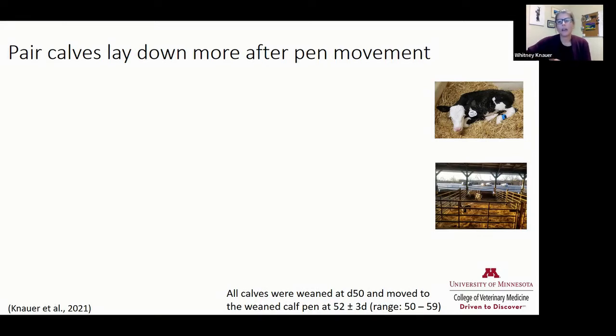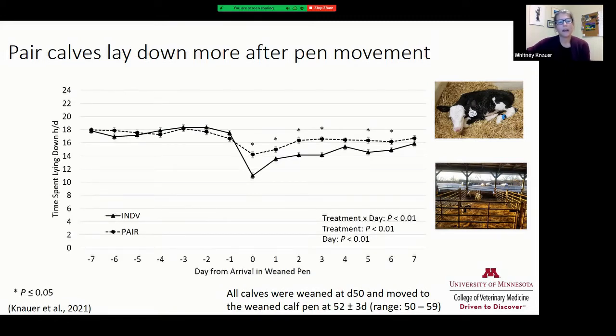And so those calves were moved from their hutches or their pairs down to a weaned calf pen, which is maybe a quarter mile down the road. This is a parking lot on campus, and they were placed either with their individual calves that were housed individually or calves that were housed in a pair. And then we said, okay, what are they doing? How much are they lying down? And this is what we found.